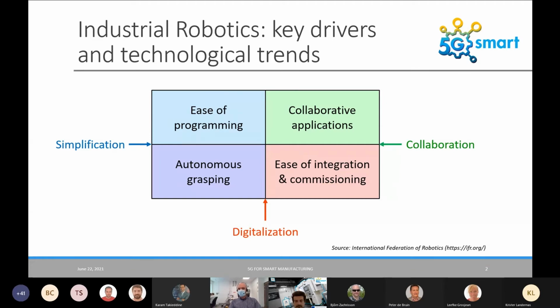For instance, when we look at ease of programming, there is a need for a non-technical person, a non-expert, to be able to program a stationary robot to do a certain task on a factory floor. And when we look at collaborative applications, we see a move from collaboration of robots towards robots working side by side with human workers on the factory floor. All this we have addressed to some extent during development of our use cases.